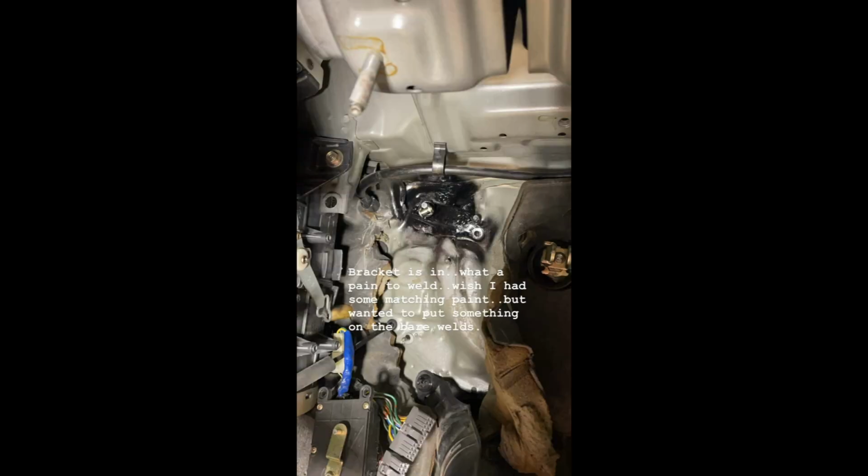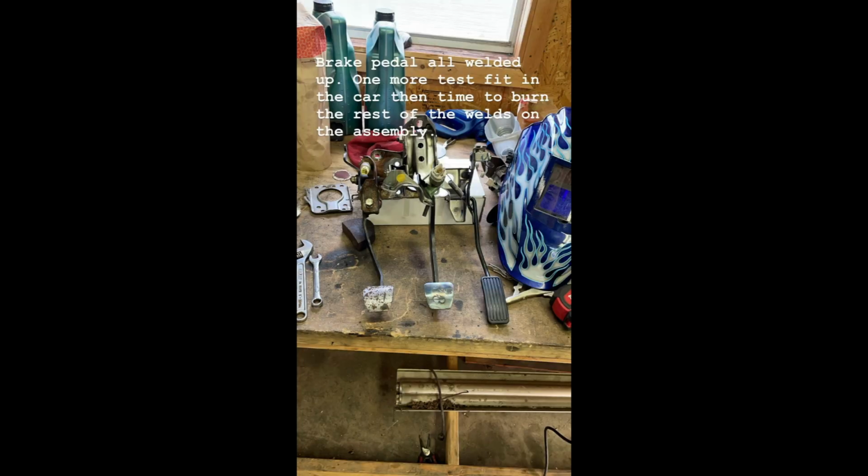So I got the clutch cable collar welded in. If I was to do this over again, I would pull the dash so I can have as much room as I can to weld that. And then next I decided to lop the brake pedal part where your foot goes off the manual assembly and weld it onto this, and it looks OE. And put it back in for the last fit up before I completely burn the whole assembly together. And everything was working properly. The pedal sprung back and engaged the clutch cable like it should.